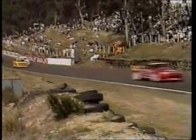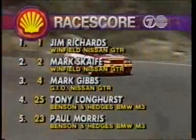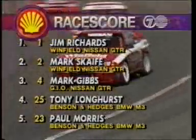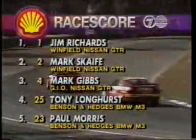A 1-2 for the Nissan Whitfield team. A 3rd for Mark Gibbs and the GIO GTR. And 4th going to Tony Longhurst and the Benson & Hedges BMW. Well, if you're a Nissan GTR supporter, absolute delight. 1, 2, 3. That's the way they finish. Richards over Scaife, Gibbs in 3rd, Tony Longhurst in 4th, Paul Morris rounds out the top 5. Back at Amaroo in just a moment.